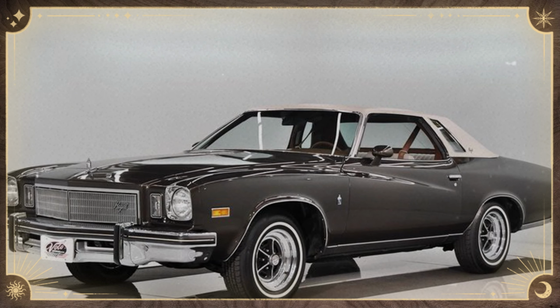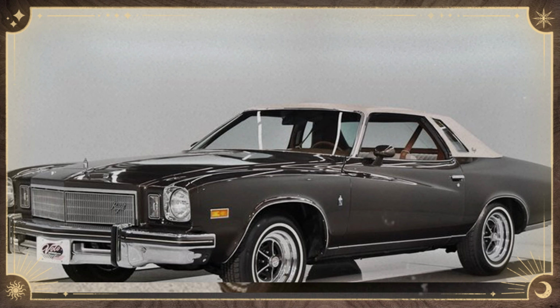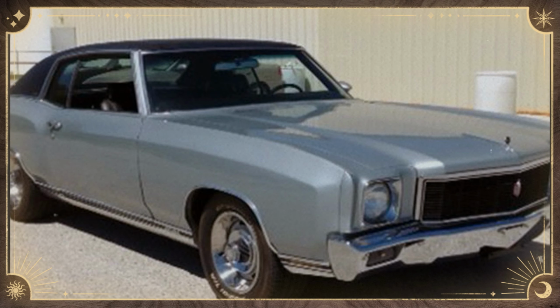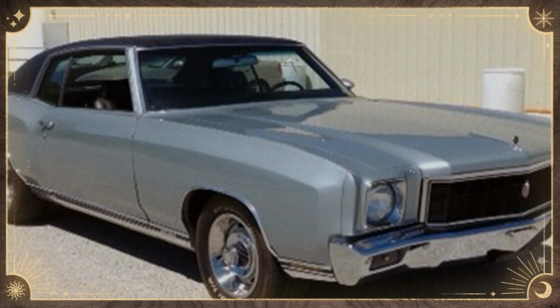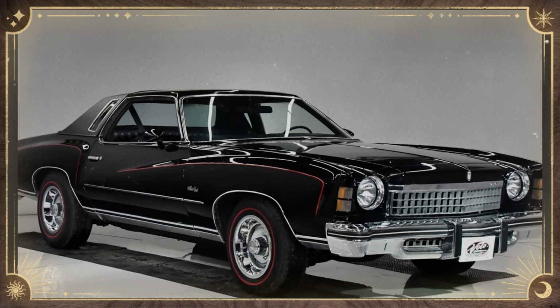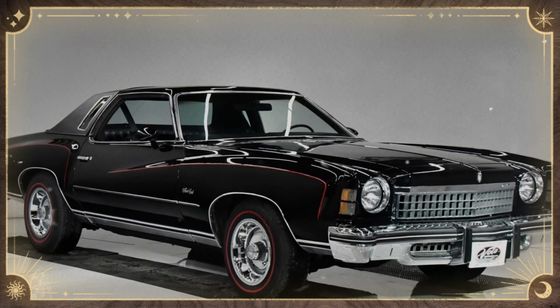This engine allowed the car to accelerate to 60 miles per hour in 6.5 seconds, making it one of the fastest cars in the Chevrolet lineup. An optional LS6 version was also offered, which increased the power to an impressive 450 horsepower, turning the Monte Carlo into a real road monster.